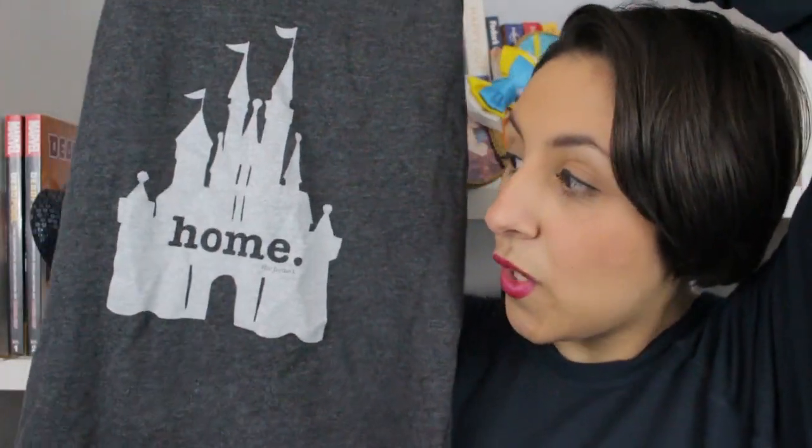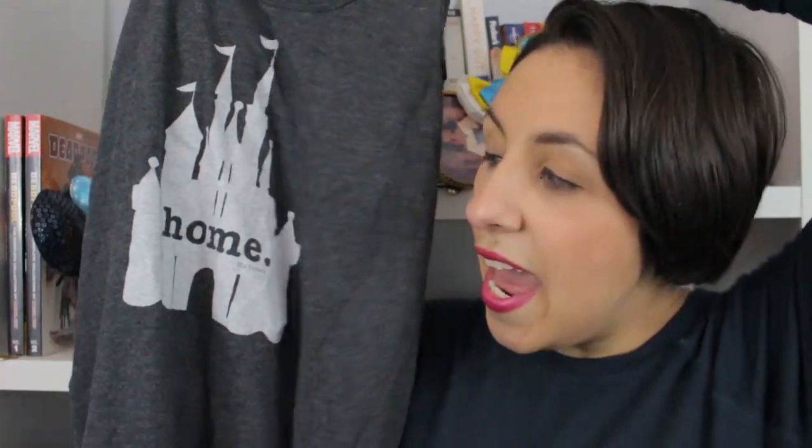So my first tank top is one of my favorite things that I own, and it is this Castle Home tank top. You guys have probably seen these a lot in the parks. I bought this a few years ago and it's become really popular for people to wear these. I got this from a company called The Home Tee, and I recommend that if you're going to buy this design, you buy from The Home Tee.